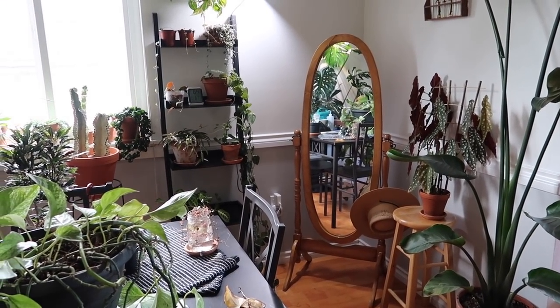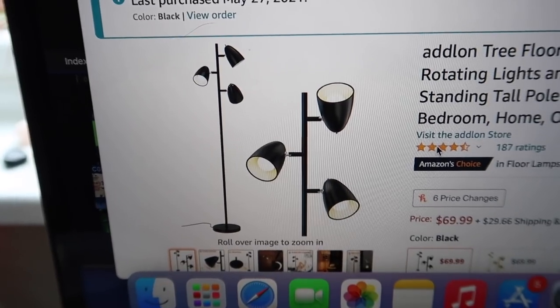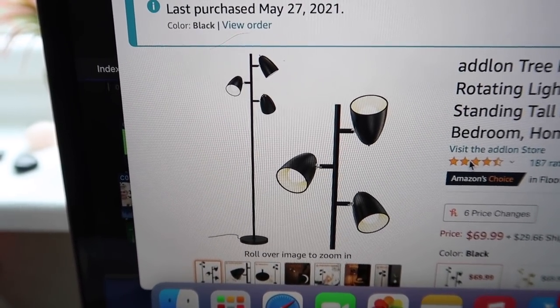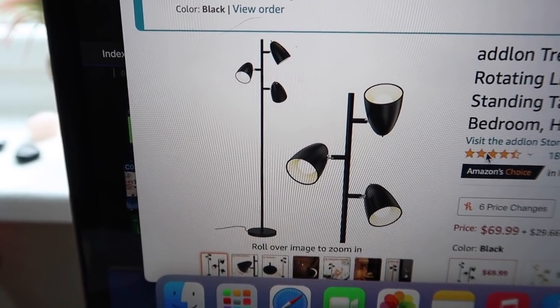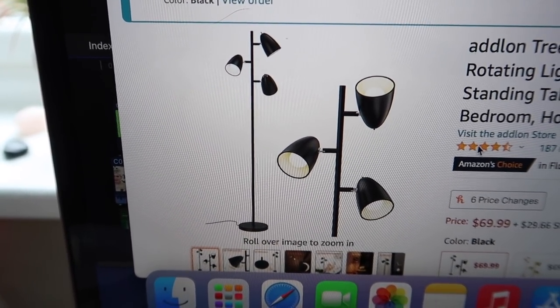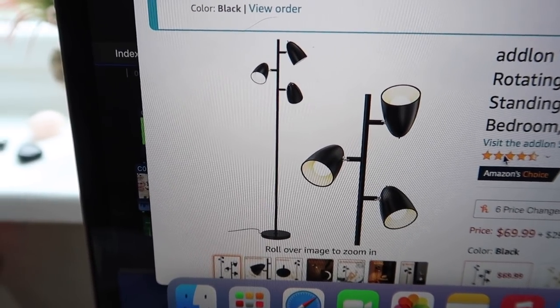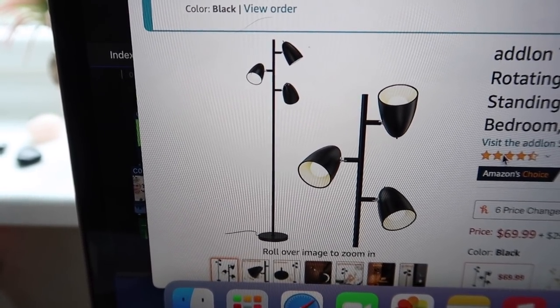Maybe I'll show you the lamp that I ordered. Okay, so that is the lamp that I ordered. I think it's gonna work really well. And then I ordered some of the Sansi, I'm not sure if that's how you say that, but some of the grow bulbs that I like. So I'll be able to point those whichever direction I need them, I think. So it should work well. But yeah, like I said, that is not supposed to be here for a few more weeks.